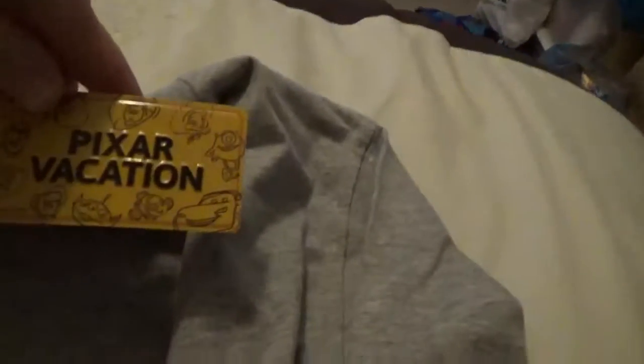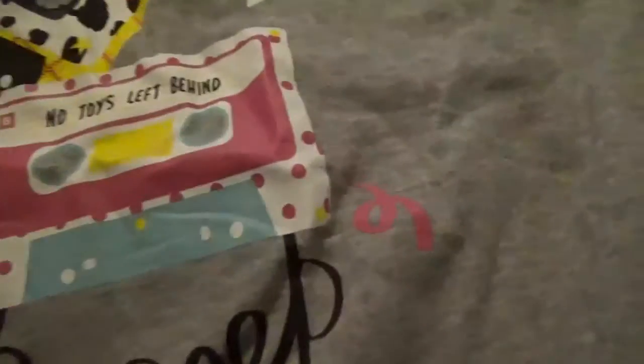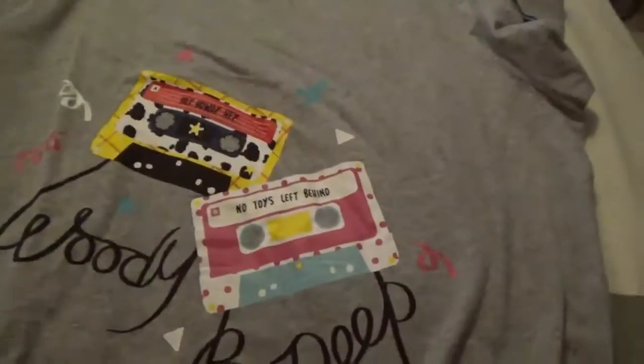So that's the shirt that Michael decided to get. And then I got, out of their Pixar vacation collection, I got this cool kind of retro, I guess you could say, because it's got tapes.